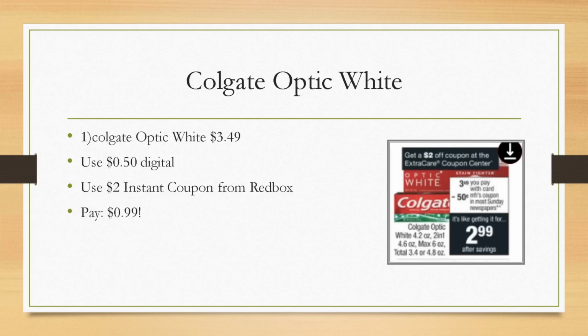Another cheap deal that anyone can do is on Colgate Optic White. We've been getting a ton of free toothpaste the current week at Walgreens. We've had some amazing deals at CVS as well. Next week, there's not as many great oral care deals. Next week, the most amazing deals are on the hair care. Tons and tons of hair care deals next week. So if you need some toothpaste, I would definitely stock up the current week. But you can still grab a Colgate Optic White for just 99 cents.